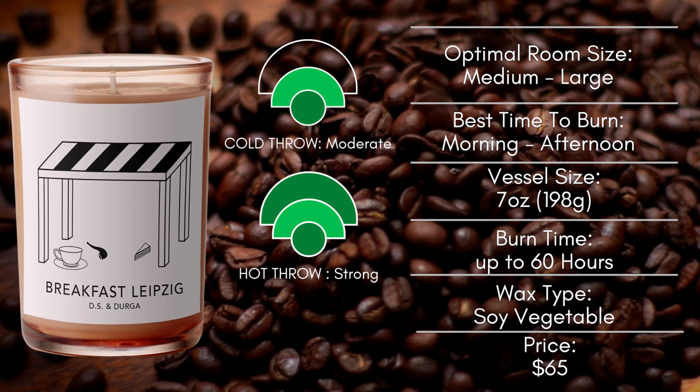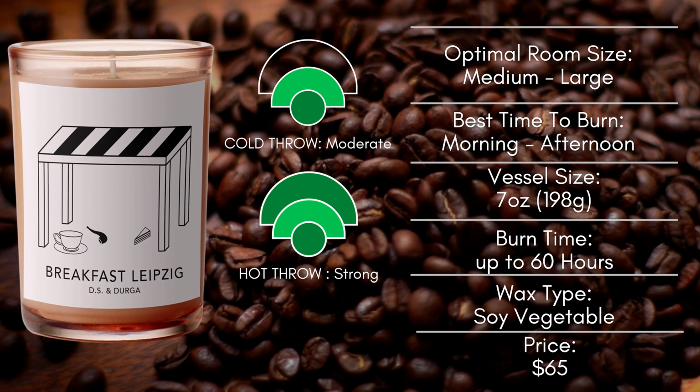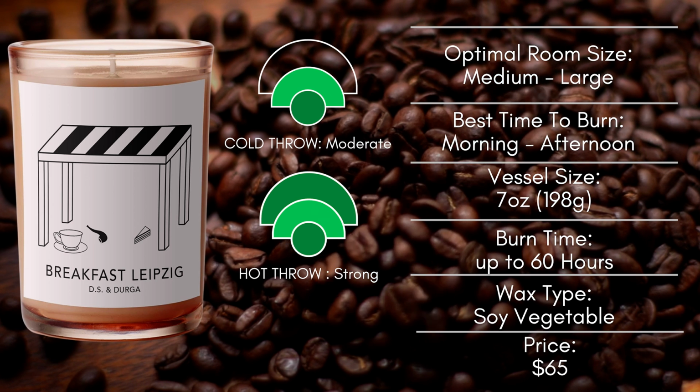DS and Durga candles in general are very strong with hot throw performance, which is something I really love about this brand. It's the consistency with their candles that are very good with even burns. And plus, their candles are made with a soy vegetable wax. It's always great to see a sustainable wax being used. The hot throw is great for a medium to large size space or one bedroom apartment. About 20 minutes into burning and you'll begin to pick up on the scent from across the room, depending on how far away from the candle you are, of course.